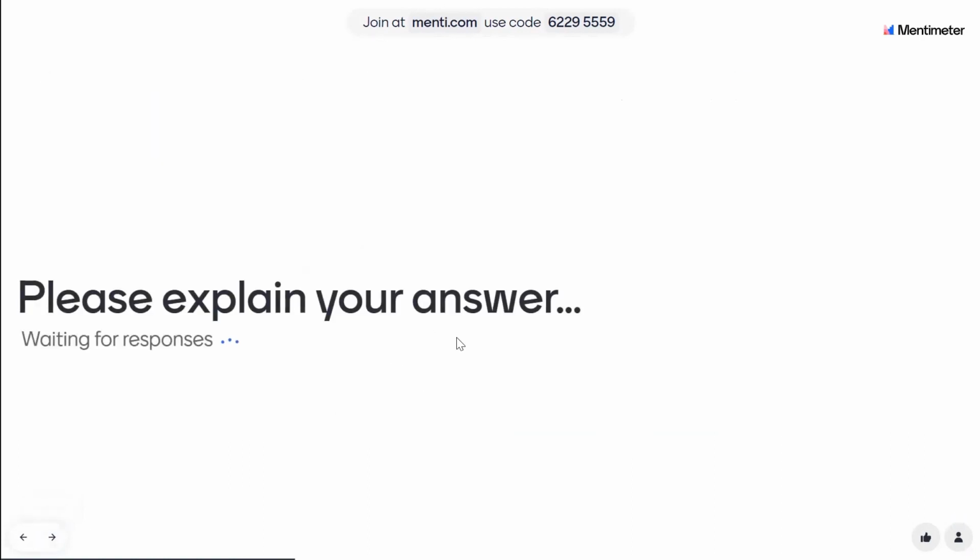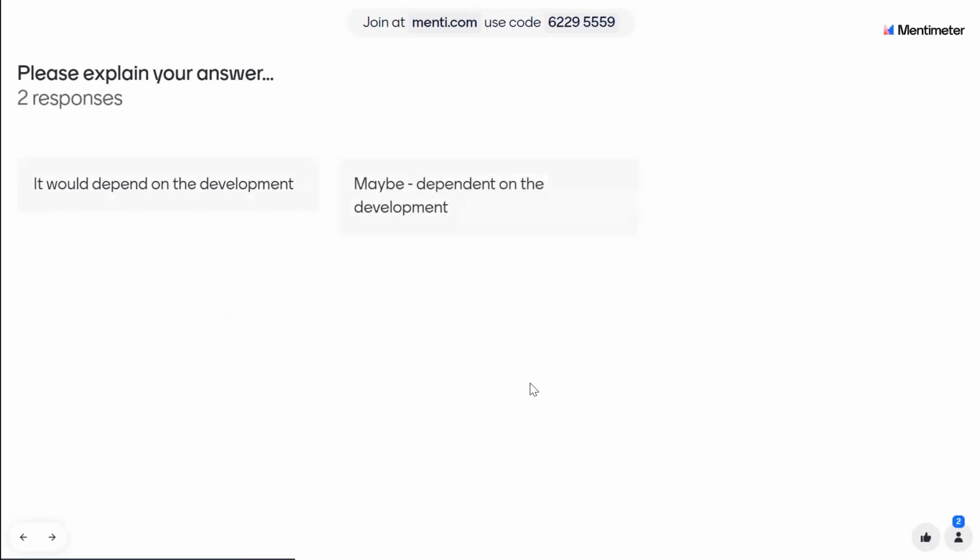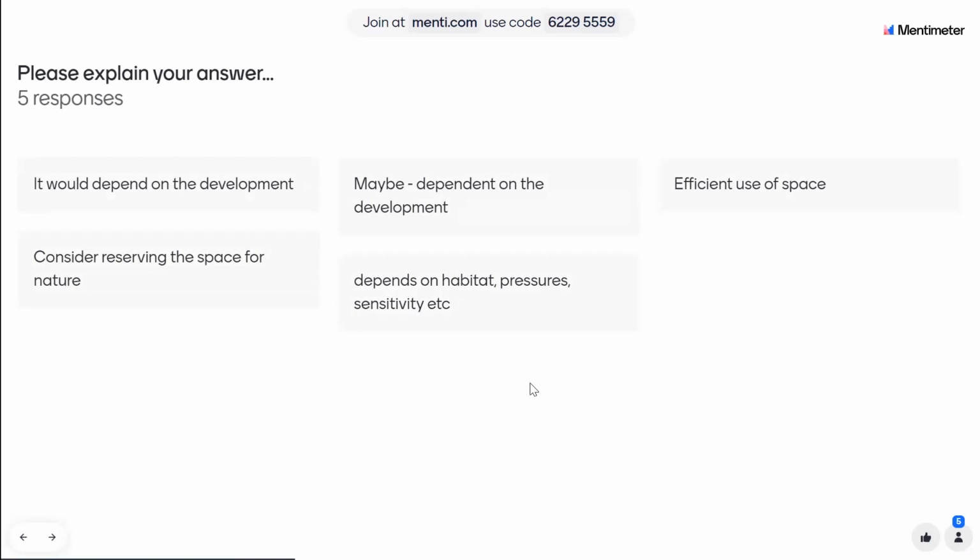Please explain your answer. I hope you can, in a few short words. There's 200 characters. Depends on the development. Again, depends on the development. Efficient use of space. Consider reserving the space for nature. Yeah, definitely. Depends.